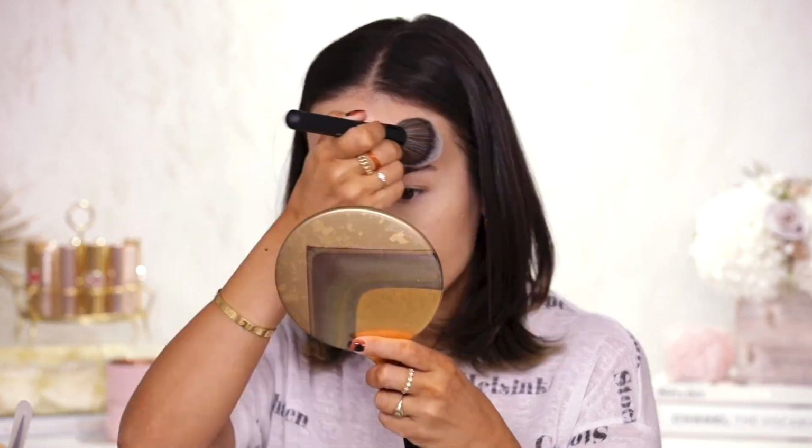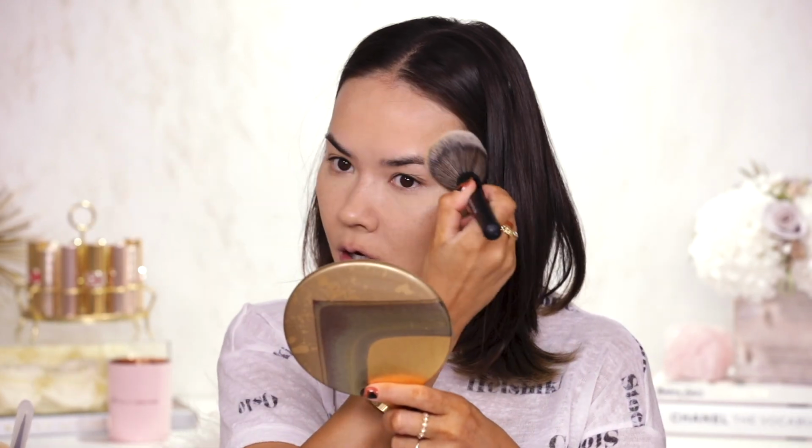This is how Makeup Forever powders are said to be used best. And then I'm just gonna sweep that lightly across my forehead. Do you see how it just mattified everything? But what I like about this one is that although it mattifies, it doesn't look like a mask. It doesn't look too heavy and it doesn't look too fake.